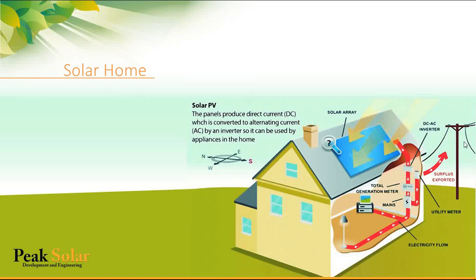The reason why we prefer to use the grid as our power source is because it allows us to have a cheap alternative. Batteries are usually more costly, and they only last between 5 to 7 years. So now we use the grid as our backup source.